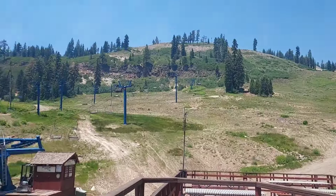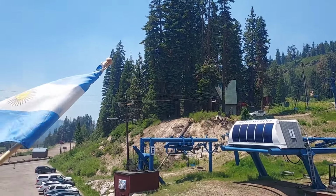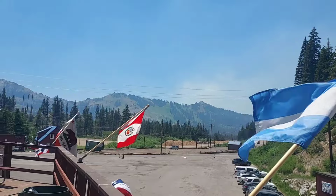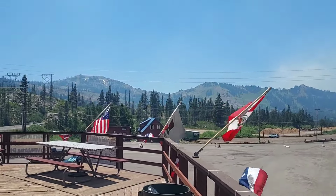Totally understandable. It is. The wind, they said the wind was going to change direction today. It has. Before, the smoke was blowing that way, and now I think it's coming this way. So I am going to edit this last video and upload it, and then get back on the trail and see how many miles I can get in before dark.